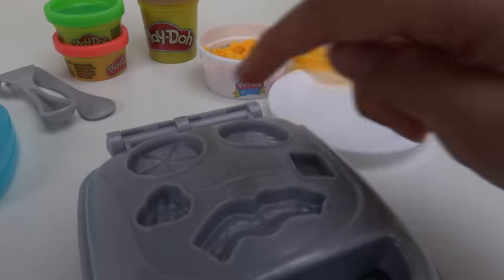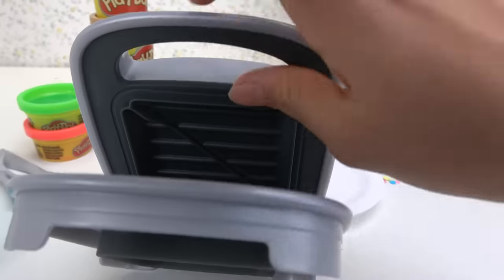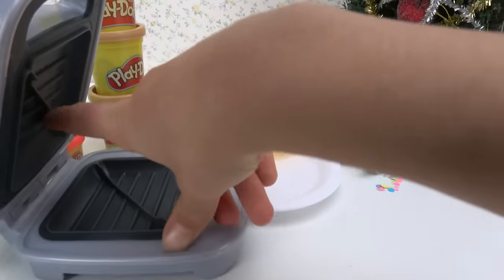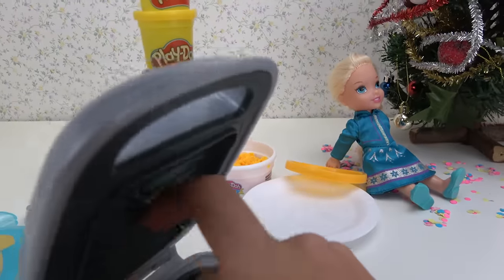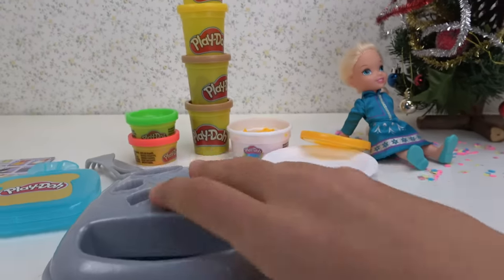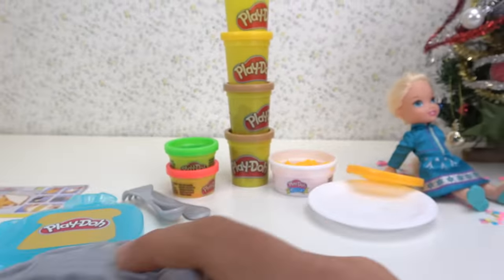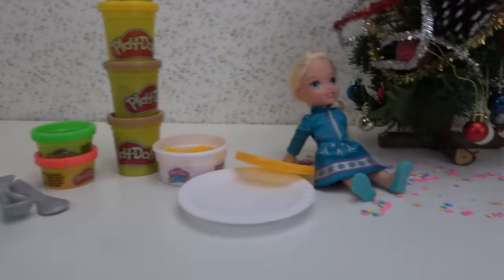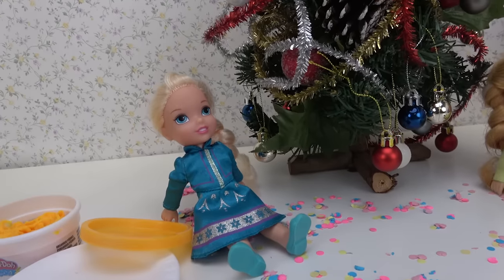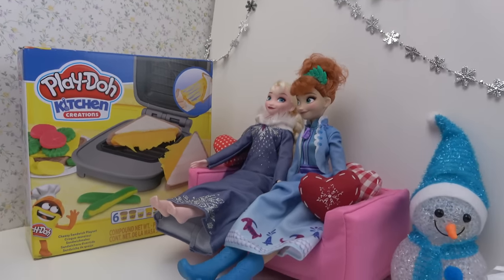So here you can make a tomato, some bacon, some pickles. And when you open it, over here you can make a beautiful toast. And down here, you can make a waffle. So it's a 3-in-1. Whoa, can we try it, mommies? Please, please, please. Yes, of course, girls, you can.